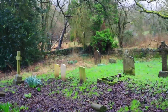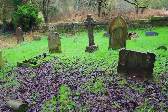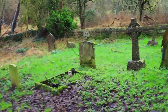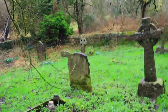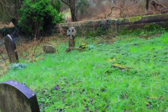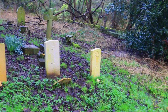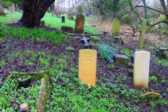Whether it's damaged just due to the trees, but it's in a right state. All the graves are falling over. But strangely, we do have war graves down here. Now, we do work with the war graves, who will take evidence of how the war graves are, so they can then look and see if they need to come and clean it.